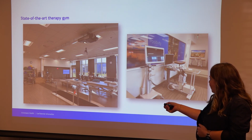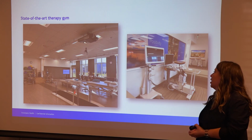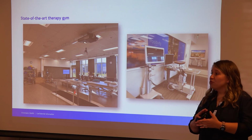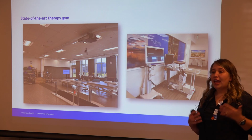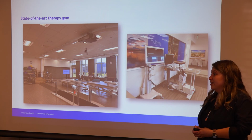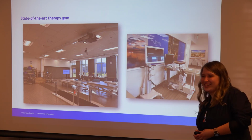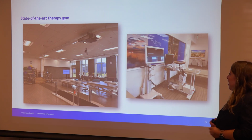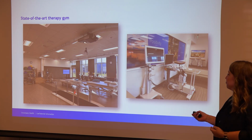Another device we have in the back here, it's called a BITS system, but it really works on balance with integrating vision and technology. So it can work on your vestibular system and your balance, your coordination all at the same time. It's a great device. So many fun things we can do, and it's almost like we're playing a game when we're on that. There's a lot of other equipment here that's all really fun, and that all has their own benefits to use.